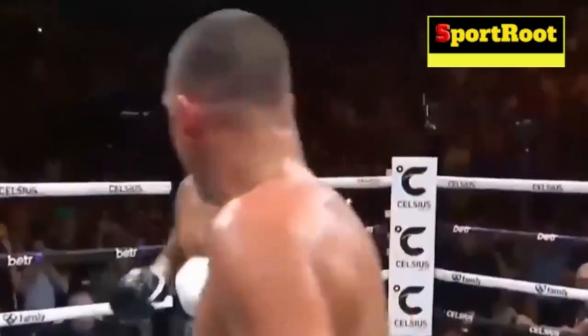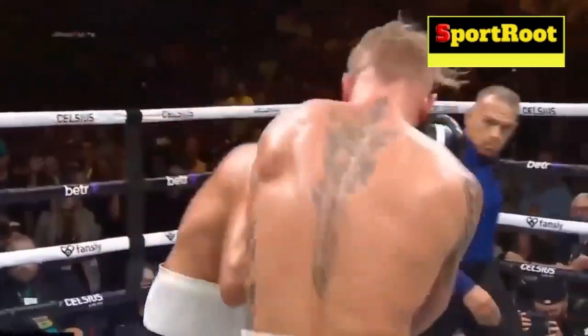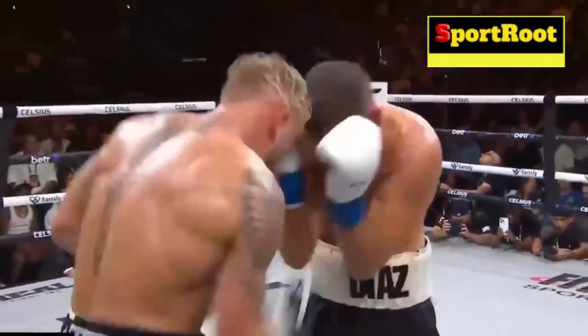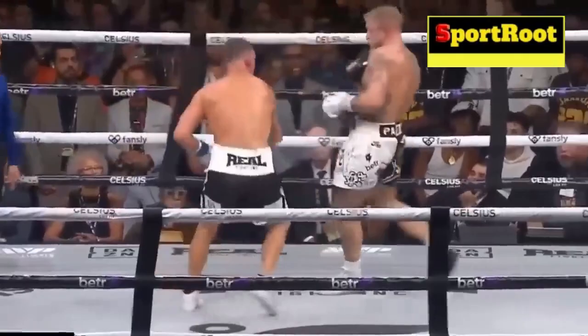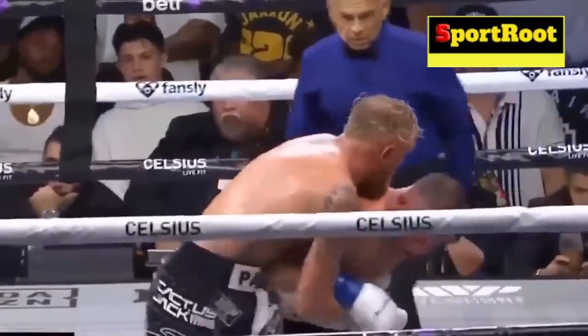Wrestle, wrestle, wrestle. Why not? Here's the funny thing. The way that Nate Diaz is just walking off and making it look really nonchalant. It's amazing. He came out of nowhere. You can never count out Nate Diaz. Oh, look at that.